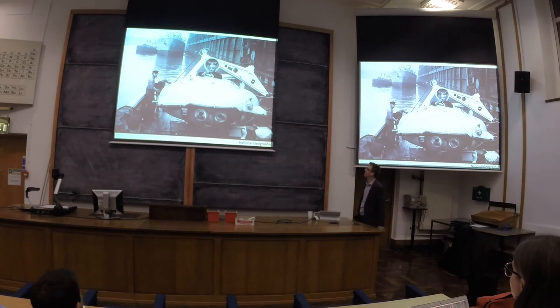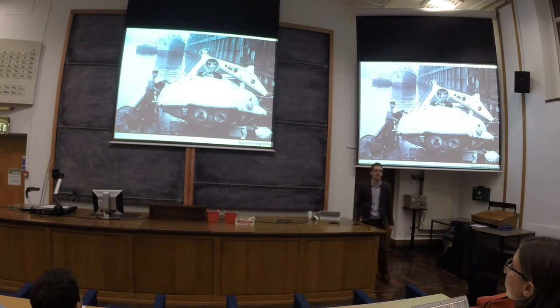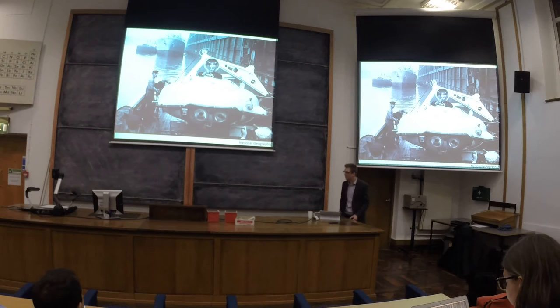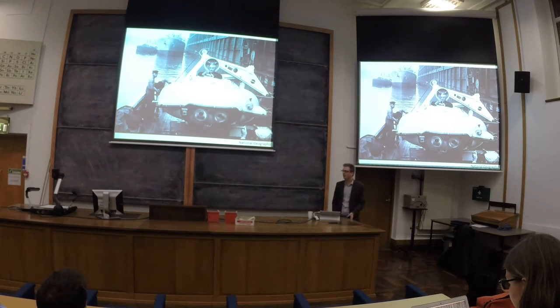Jacques Cousteau here. I love the guy on the left as well. I think he's brilliant. But Jacques Cousteau here is in a submersible vehicle called the Calypso. He's here in 1959 on his way back from crossing the Atlantic Ocean, where he created some incredible videos of the Mid-Atlantic Ridge. So this is the place where new crust is being born, and the ocean is spreading. And this is part of a fundamental theory called plate tectonics.